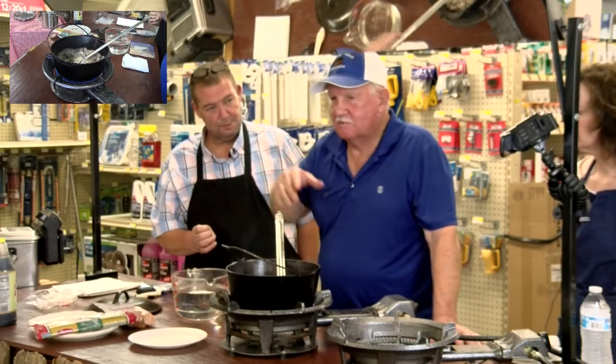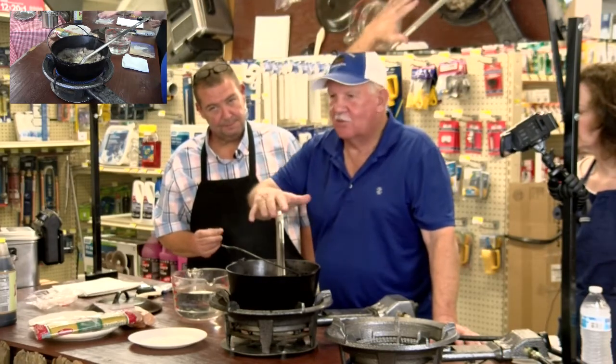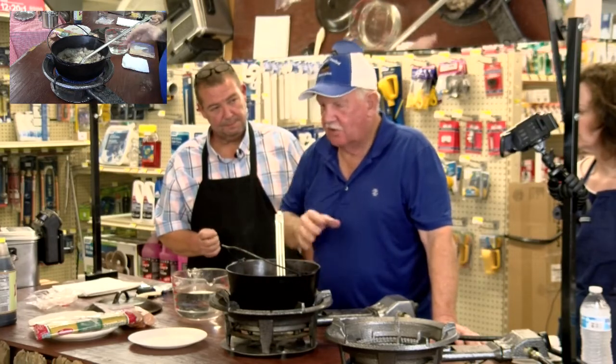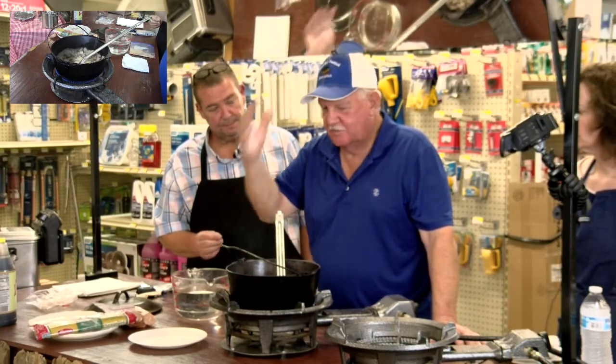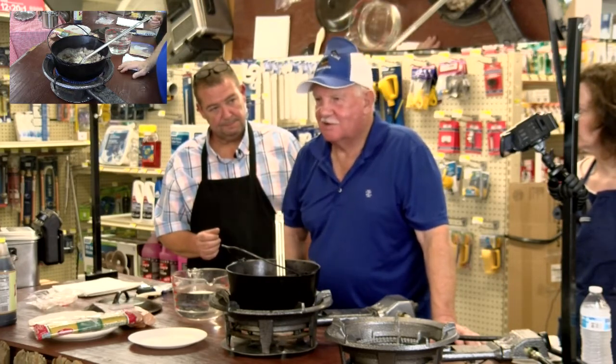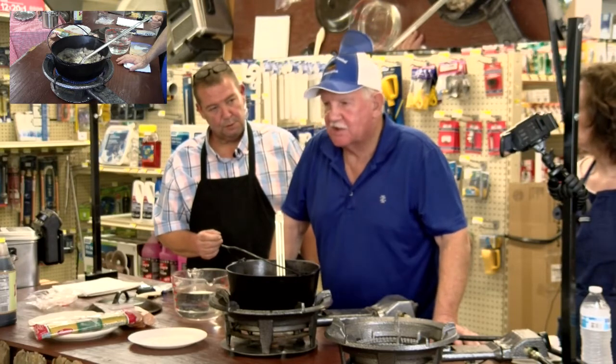If I wanted to, you can put everything in it together and just add you a bunch of water and boil it until your meat gets tender. Your onions kind of wilted down. Get your water level right, put your rice or your spaghetti in it. And it saves so much time.